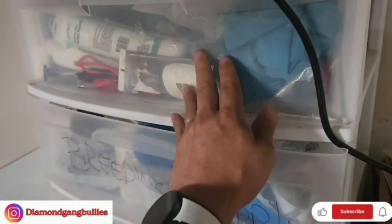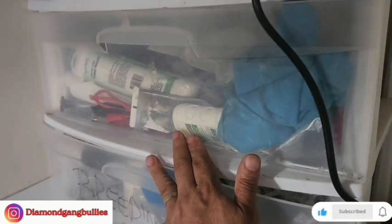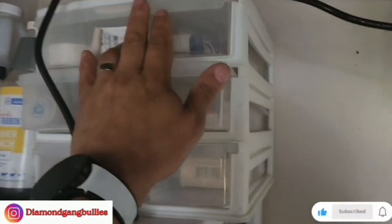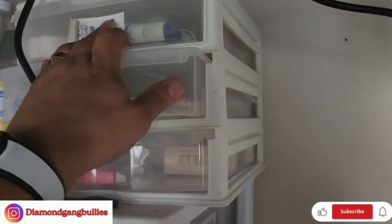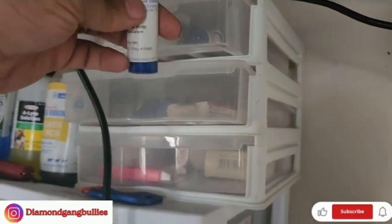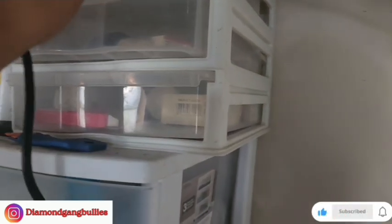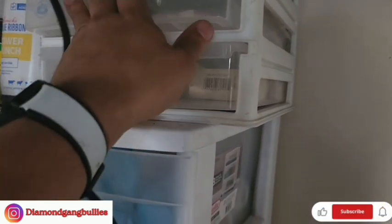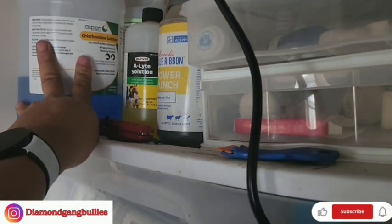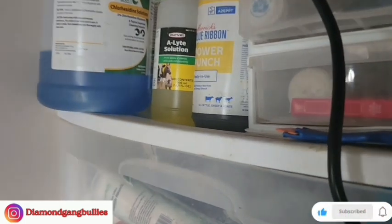This here is a lot of medications. As you can see, it's just different medications and things. This drawer here is for different medications we use for like the eyes and the ears and antibiotics. You got to keep that chlorhexidine solution for cleaning and everything like that, as well as bathing.